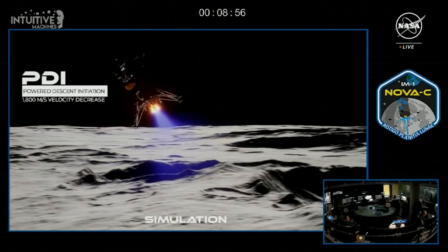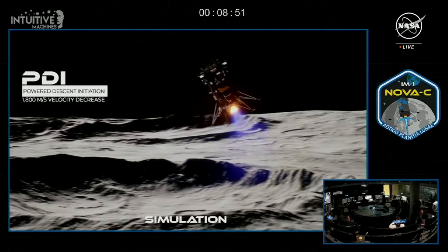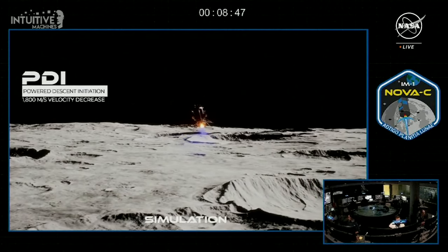400 seconds to go on braking one. Good control. Fido IC, TRN, pause processing. In flight.